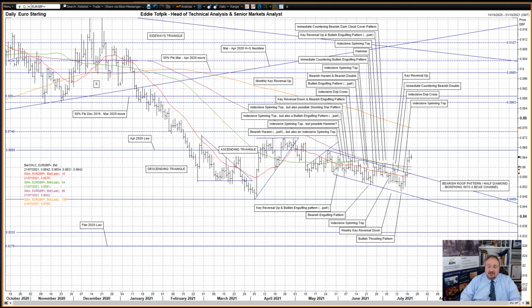This support originally halted the decline back in April, and this time has already set in place, with nearly 2 weeks to go, let's say 1.5 weeks, but 2 weeks to go for July to possibly be a monthly key reversal up in this case. Yes, they saw a move up over the 86.5 level to set the conditions, and they only halted at the next overhead resistance, which is the April 2020 low at 86.69. Beyond that, we have resistance at 87.20 and then the declining long moving average currently at 87.60.